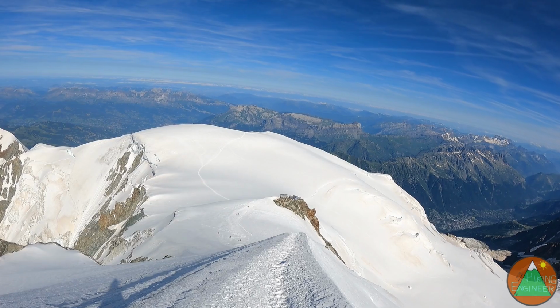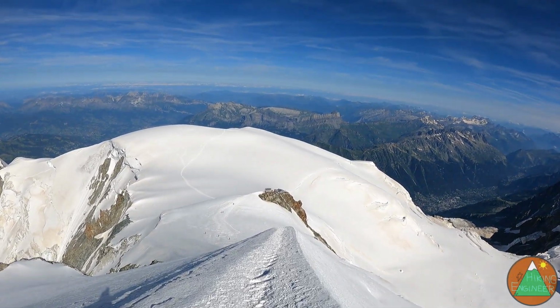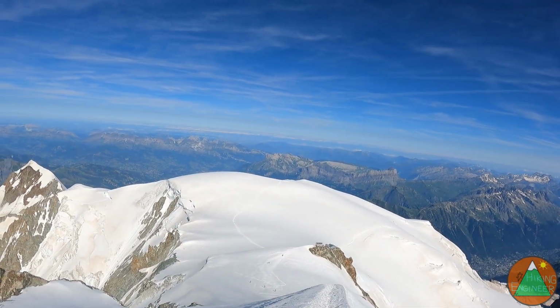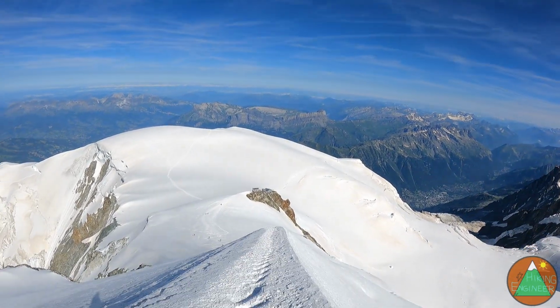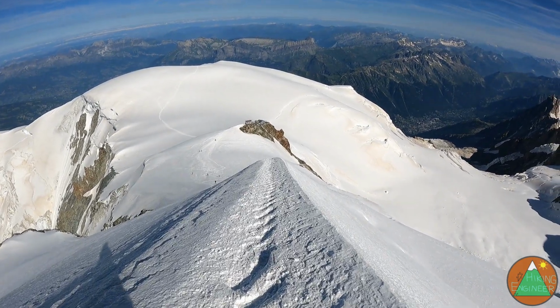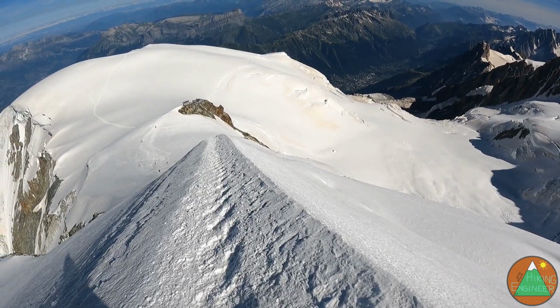But yeah, we gotta get off this rib, and then it's nice switchbacks down to the refuge, and then there's a nice steep drop, and then you can see the path across that. We actually have to gain some elevation to go up over that hump, but I'll do that with him. We'll rope up and we'll make it back to Gouter.